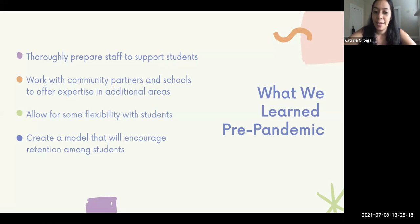Allowing for flexibility was a particularly important point as we kicked off the program. Even before the pandemic struck, we needed to remember that teens are teens and can occasionally be fickle and unreliable and unpredictable. But it was critical that instead of chastising them, we tried to hear and understand where they were at to keep them involved with the program and moving forward.